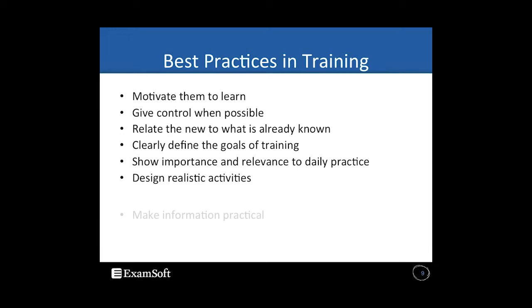Discovering together is really important because you could just lay out the facts and show them, here's what ExamSoft does. There's even some great videos online that ExamSoft has produced that shows how the program works. But if they can discover that on their own, that's going to be much more powerful than the best presentation that either of us could give or the best video to watch. So lead them to discover this on their own.